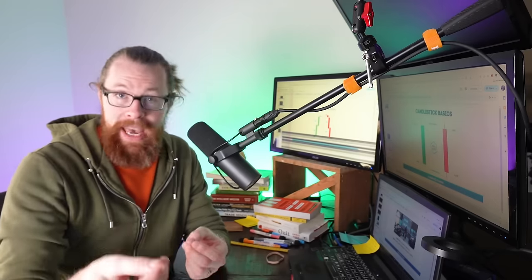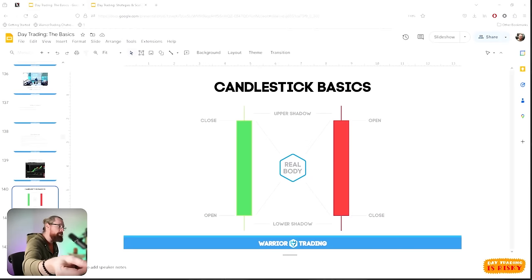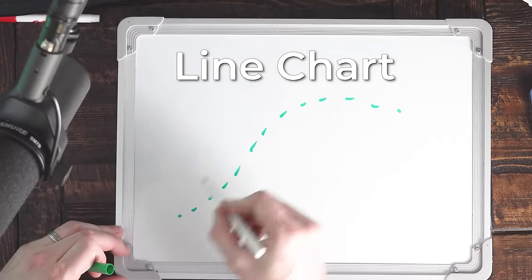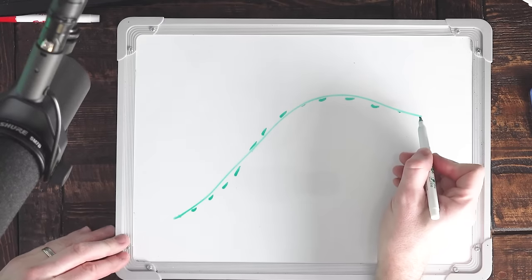Now, right now, far and away, the most popular type of chart pattern, or the most popular type of chart, is a candlestick chart. The reason candlestick charts are popular is because, in contrast to a line chart and those sort of old rudimentary charts that traders made in the old days, a line chart only gives you basically one piece of information.